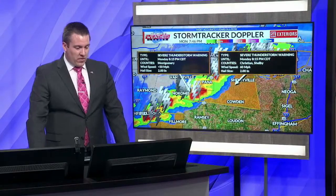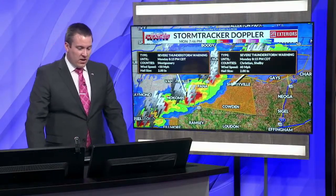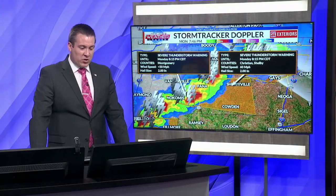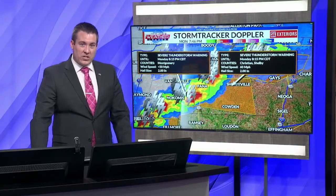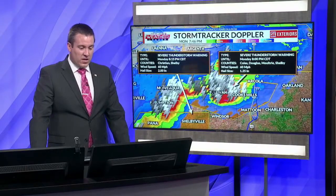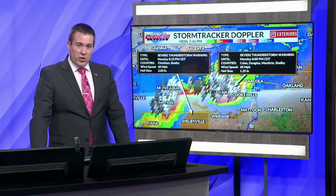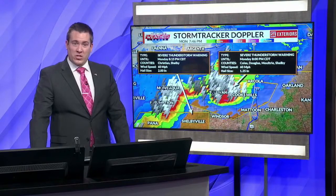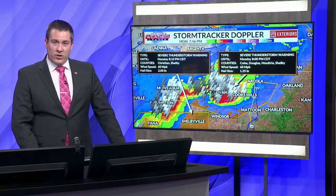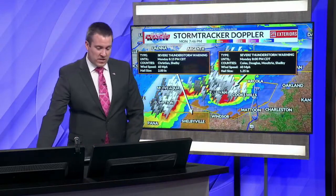This middle one here is still the one that they've had an eye on with the larger hail size. That one's for Christian, Shelby counties, goes until 8:15. That one's got the 2 inch in diameter hail. That's one of the biggest hail sizes that we've seen so far of the night. And then the tornado warned storm that we've been watching, which is just underneath a severe thunderstorm warning, has 60-mile-an-hour winds as well as ping pong sized hail.